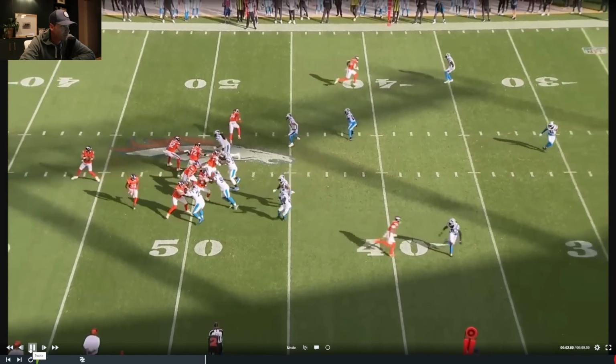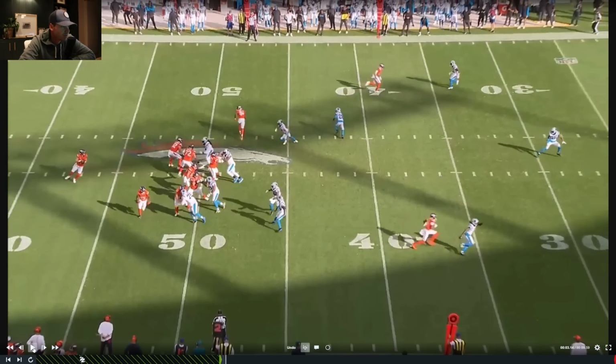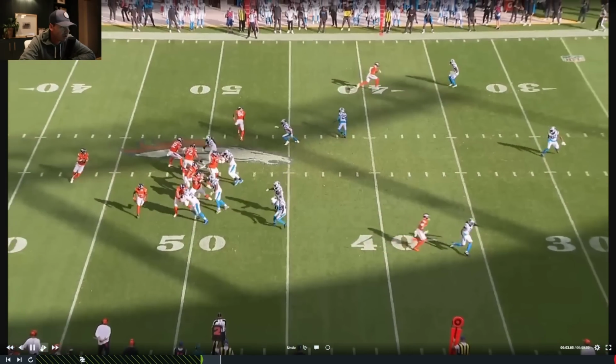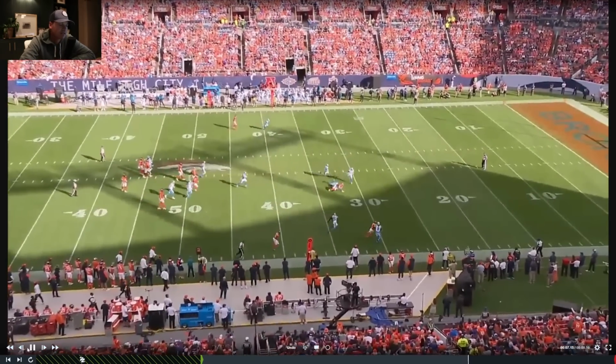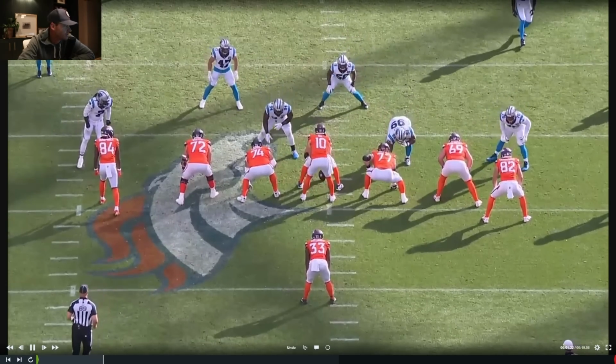Watch his eyes. Boom. Sees the out, doesn't like it. You can see he almost pumps it at the top, right? He doesn't actually pump it, but he's almost loading to throw. Boom, gets off it, reset. Great football. It's a great progression dime.